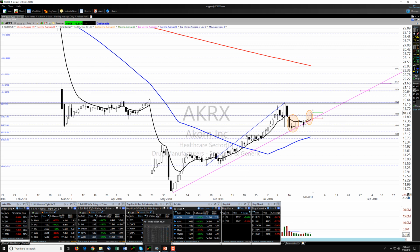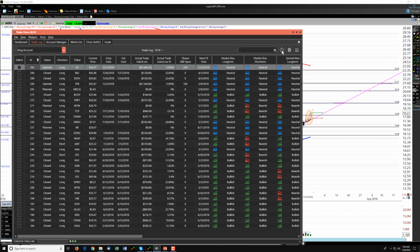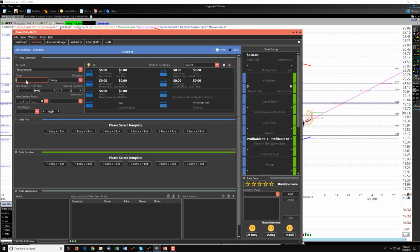So let's see if we can plan a trade. Again, Trader Vision, the last data our source has was March 1st of 2017, so that's a long time ago. I'm not sure if there's been something up with AKRX or not, but you might want to investigate that. You can see we have 5 strong bullish indicators. We do have the one bearish indicator, which is the short-term market bias. We've got the rounded bottom breakout and the pullback opportunity that we're working on, so we're in good shape there.